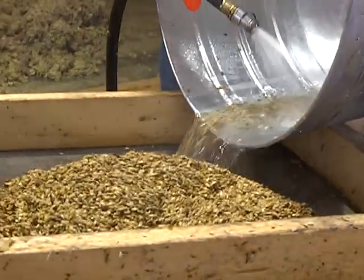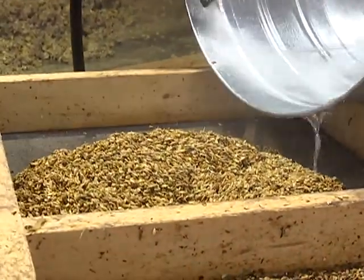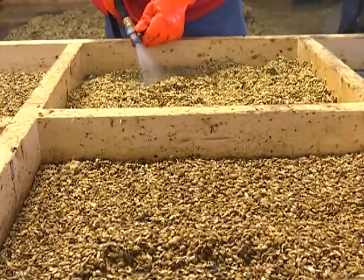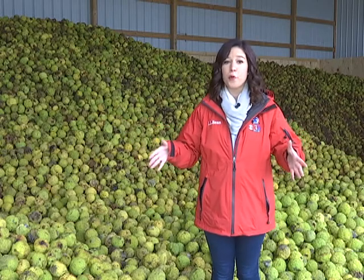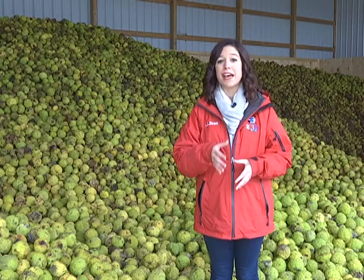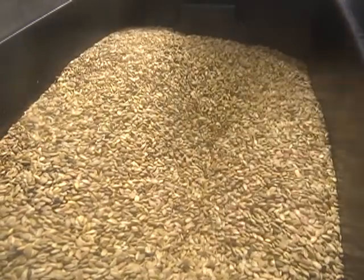We're pretty obsessed with getting every seed, and at this point you hate to throw them away. And now these seeds are queued up and ready to go into the dryer. I'm surrounded here with 145 tons of hedge balls. That will then translate into 70 gallons of oil. Johnson says they produce 90 gallons of seeds a week.